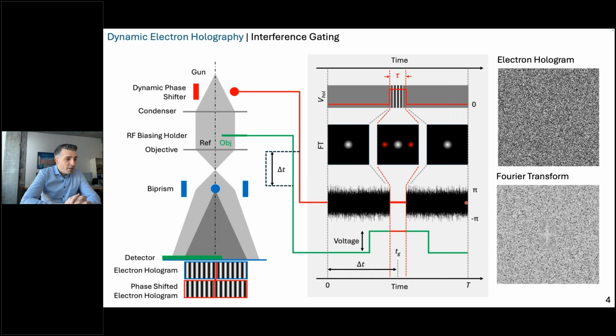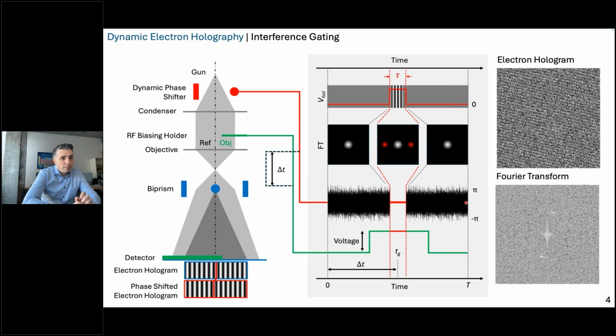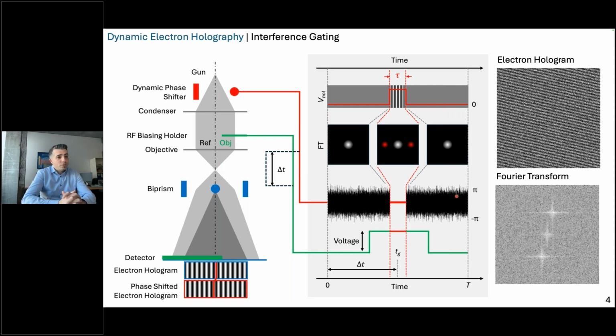What we will come up with is actually a very, very bad interference pattern, because a lot of it is without interference fringes. But if we think about periodic processes, we can actually do this experiment a few million times. And by that, we can gain signal to noise and then come up with a reasonable, usable hologram again.